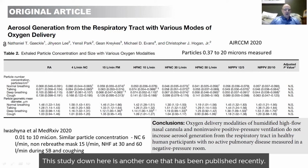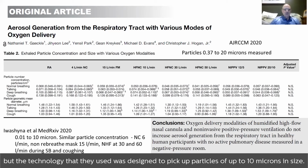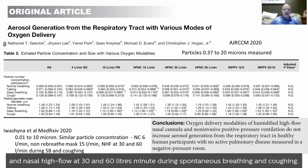This study down here is another one that has been published recently. Well, actually, it hasn't yet been peer-reviewed, so that needs to be borne in mind. But the technology that they used was designed to pick up particles of up to 10 microns in size. And they showed similar particle concentrations with standard nasal cannulae at 6 litres a minute, a non-rebreathe mask at 15 litres a minute, and nasal high flow at 30 and 60 litres a minute during spontaneous breathing and coughing.